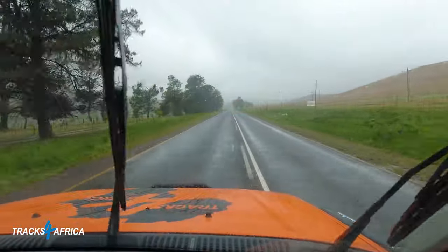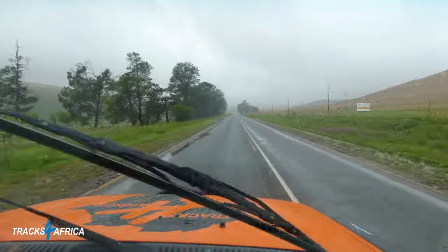Here we are in Matatiele this morning. It's been raining for 2 days, and the weather for the next 4 days doesn't look any better. Our plan today is to move towards Himeville with the intention, of course, of doing Sani Pass. So we've got to watch the weather quite carefully. Sani Pass is quite a difficult pass, especially the last five corners. And there was light snow predicted this morning and tomorrow, so we've really got to watch it.